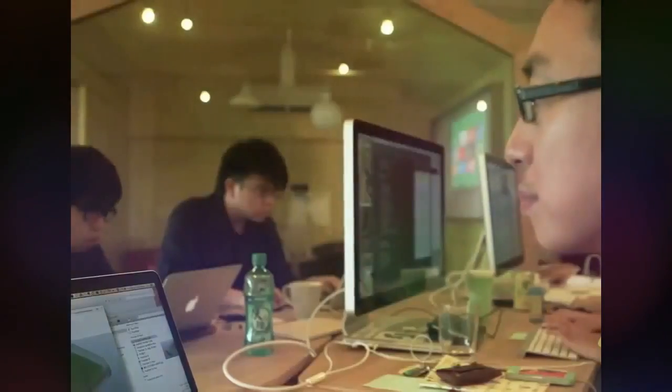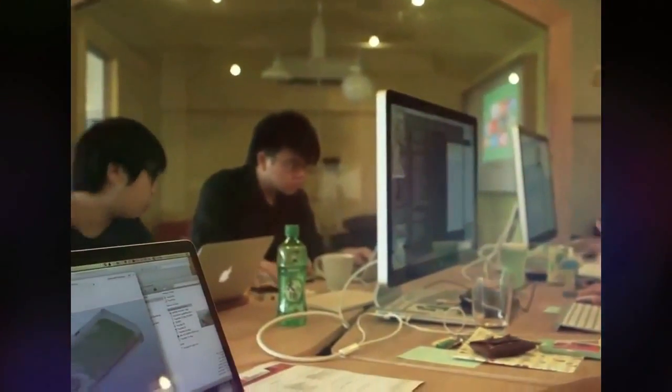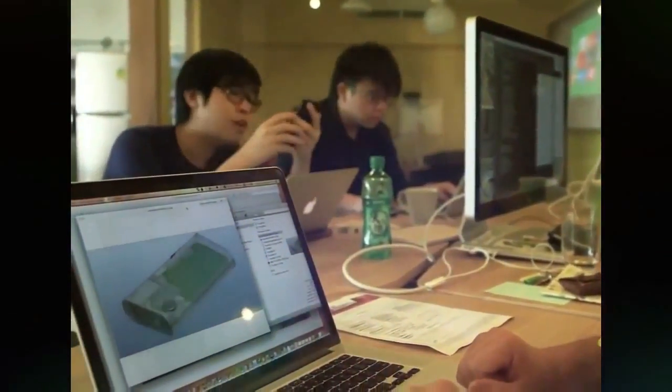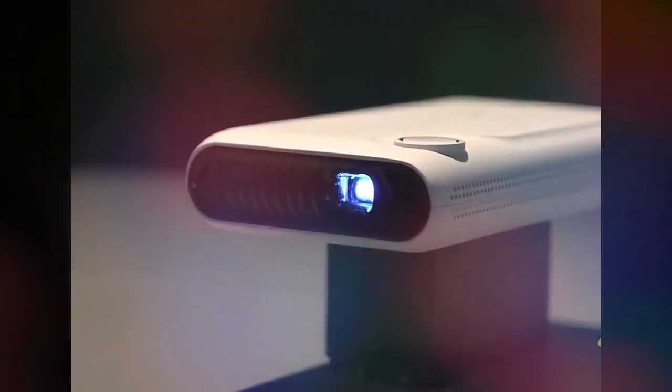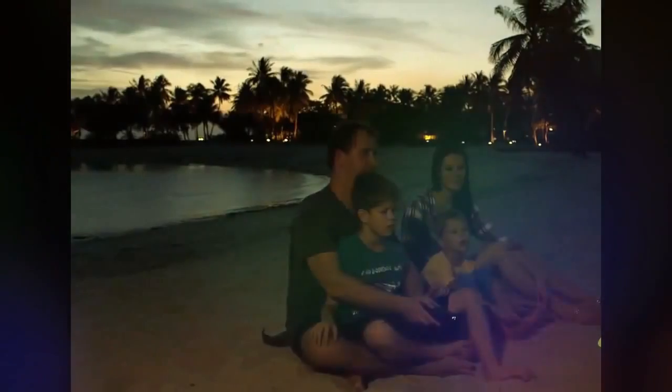Touch Pico is going to be super affordable. Just imagine you're going to own a projector, Android PC, and a super large size touchscreen, all together with a price just below a few hundred dollars.